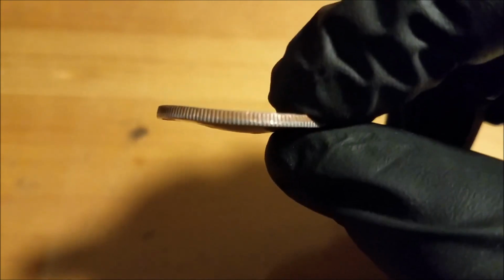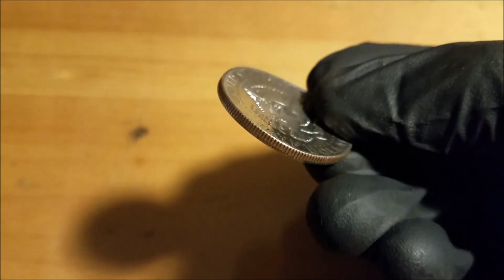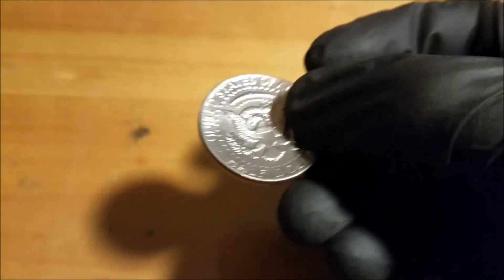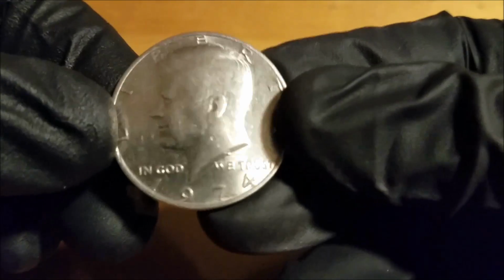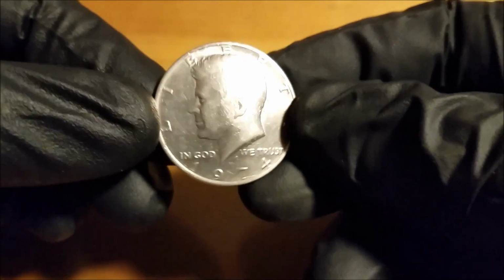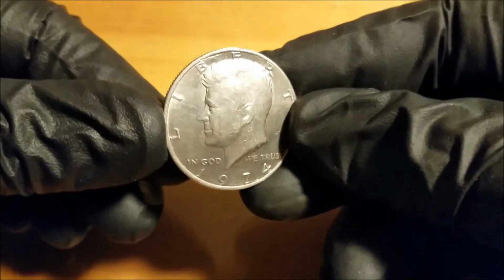I switched cameras. My computer webcam was not focusing, and then my Nikon was not focusing very well for some reason. But look at that, there we go. That's a really good angle. And I know what you're thinking, and I'm thinking the same thing: it's probably post-mint damage. But the reason I thought I'd bring it up to you wonderful folks is I know there are some people out there who know a lot about coins, more so than me. I'm more of a paper currency guy.